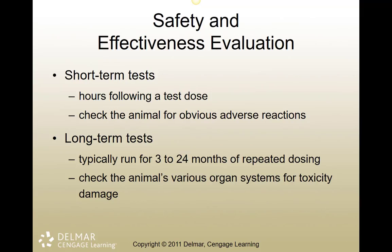When we're looking at safety and effectiveness, we're looking at short-term tests. So these are looking at hours following the test for adverse reactions, and also for anything that we see within usually the first 3 months. So anytime that we do these safety and effectiveness tests, we're going to be looking at the first 3 months in short-term tests. And this is where we usually start off as our short-term testing.